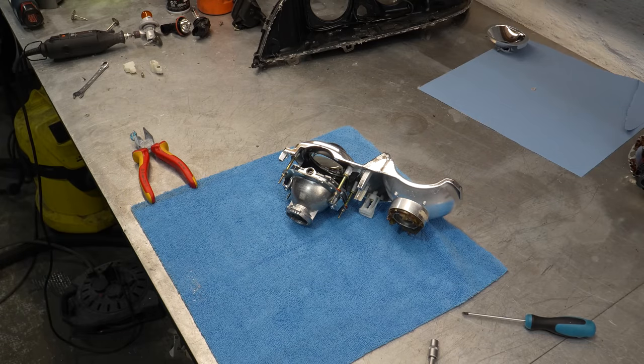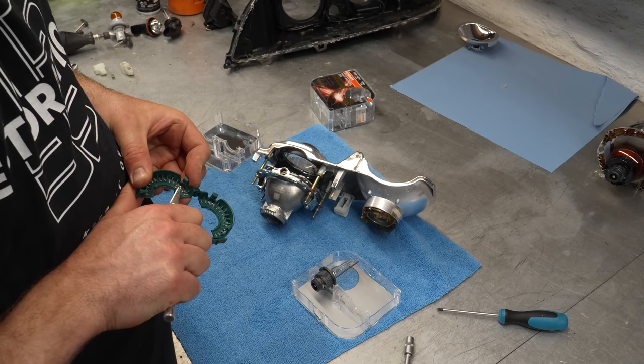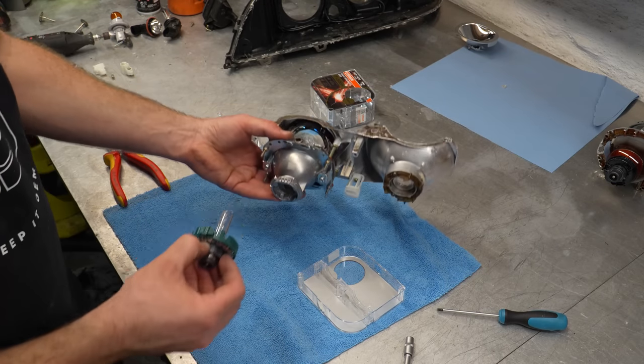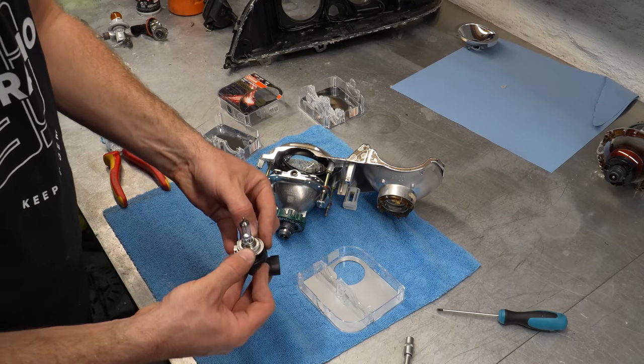Next up, the bulbs. Osram Night Breakers. You need to trim off this little tab here. High beams.